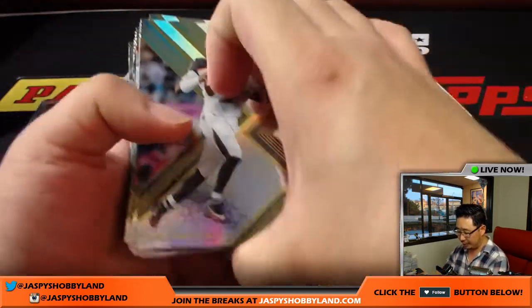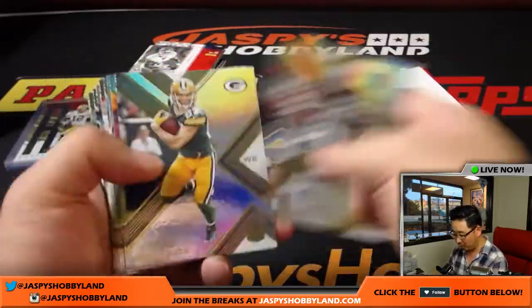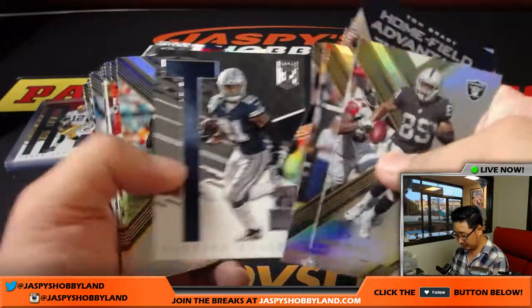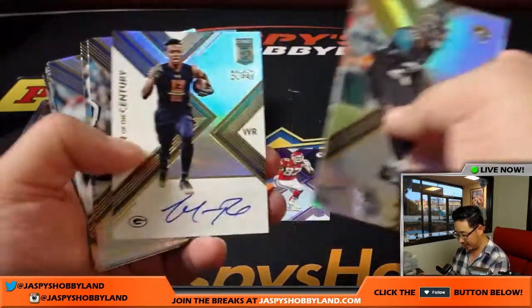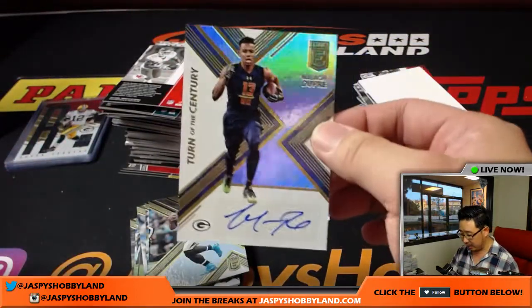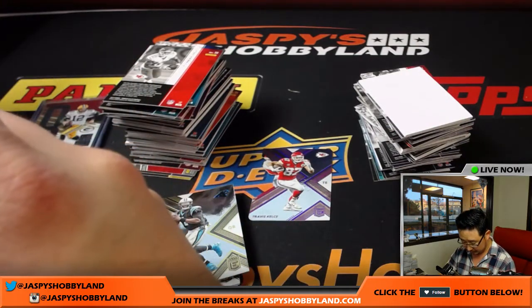Okay, so the final two boxes. Good luck, everybody. We got Travis Kelce to 24, die cut. That's for the Chiefs. We got Ezekiel Elliott T. I don't think we're going to be able to finish off Ezekiel Elliott's name. Malachi Dupree, 36 out of 99 for the Green Bay Packers. That's for Adam Kupperman.